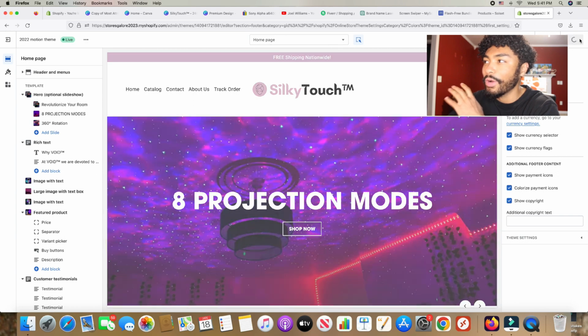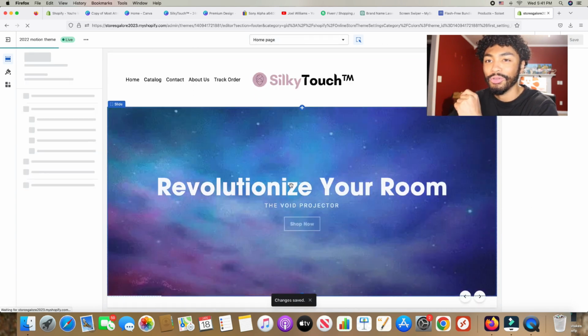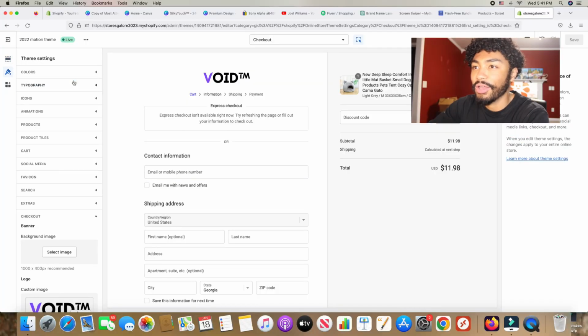Make sure that after you save this, you also want to go to your checkout page and make sure your logo is there. There are so many of you guys that'll forget to put their logo in the checkout, and I'm telling you, if you don't do that, you're going to throw off some customers and they're going to wonder if they went to a different website. And you want to brand your checkout the same way that you would brand the rest of your Shopify store.